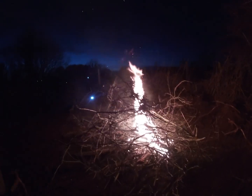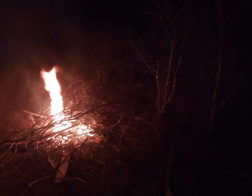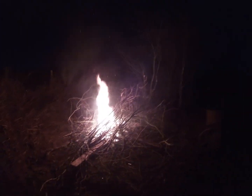That is a fire, finally. It's a shame it's so late, otherwise we could just chuck so much wood on that right now. We don't want to add too much to it because it's so dark we can't see, having to use torches and carry stuff by hand.